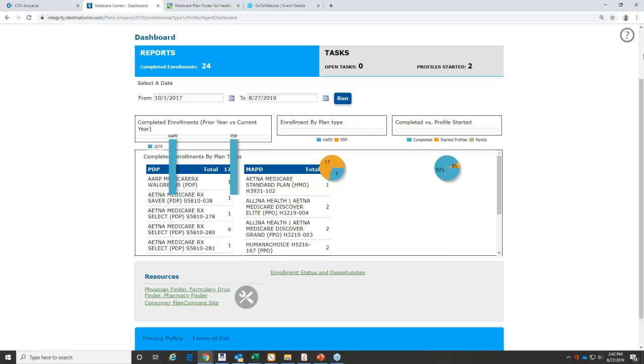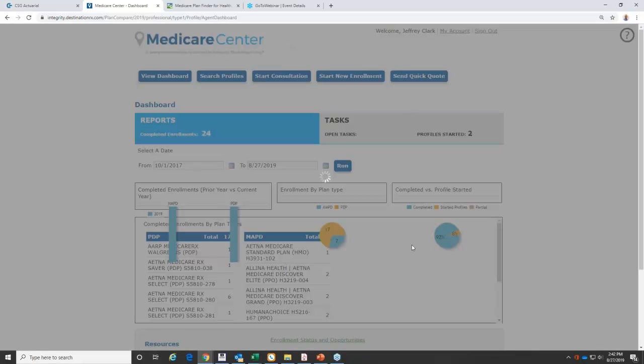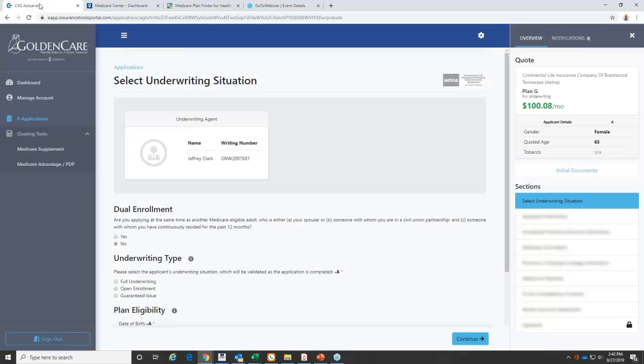CSG, or Medicare Center, this is the dashboard for my particular one, but you can go ahead and just go to the site, set up your own dashboard, set up your own center here. It's a great way to go ahead and you can shop here. You can actually shop the drug plans here too, but I do all my shopping on CSG Actuarial. That's kind of where I started.